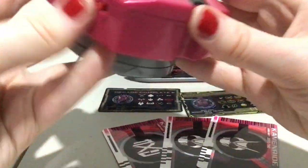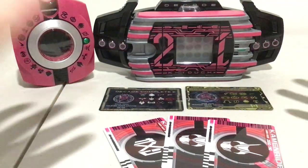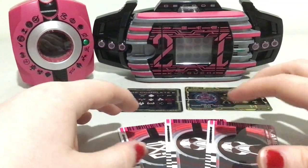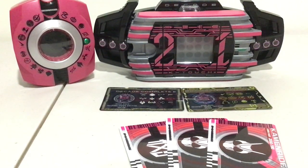Yeah, they don't do anything. So it's just, it's kind of fun to have, kind of cool. Again, I mostly got it for the cards because I wanted to collect the cards because, gee, I wonder why. It's almost like I play card games in real life or something.